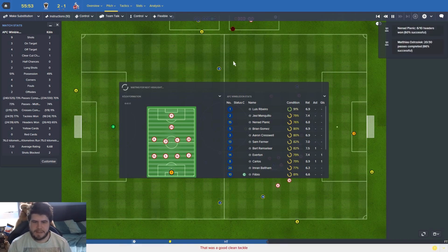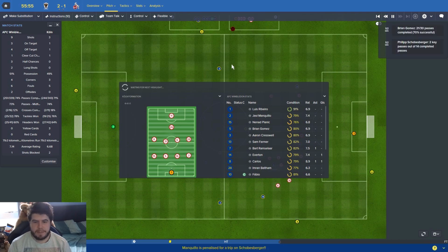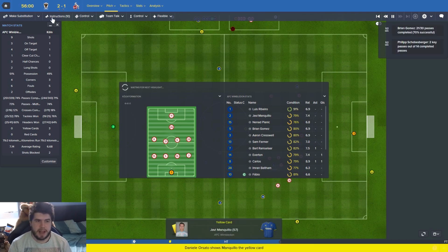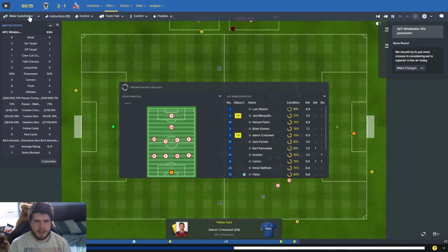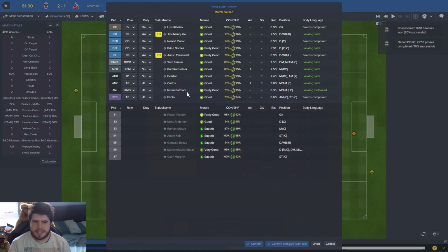Tobias Agger's injured again, which is sucky. He's just kind of gone from bad to worse with his injury problems, and it's a shame, but what can you do? I'm thinking that maybe Adam Kirk sometime soon would be good, or Colin Murphy if he's available, because this is usually where he sort of dominates. This is the thing, it says we should try and put more crosses in. Well, they've got a better cross completion than we do, and we've made more crosses, I suppose, but sometimes those stats just don't make sense to me.